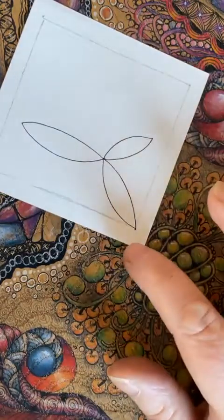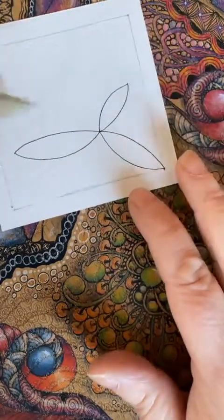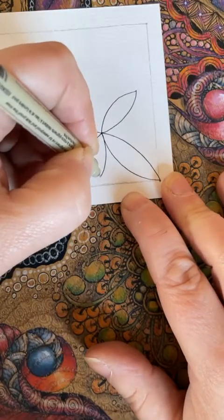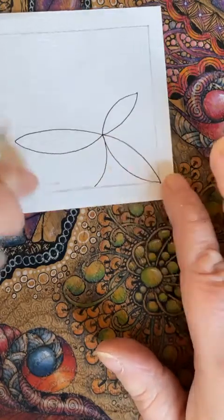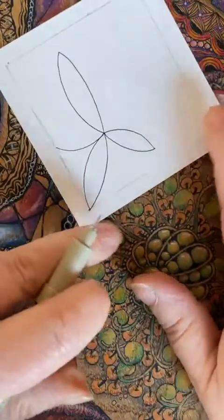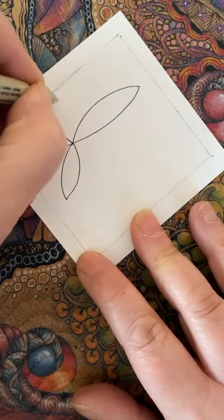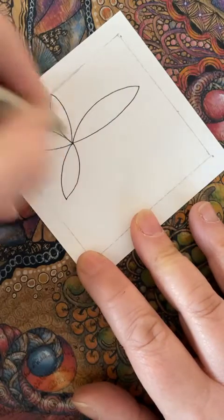Yeah. So let's put one in here. I'm going to go back to the side of the border there. There we go. And another one there.